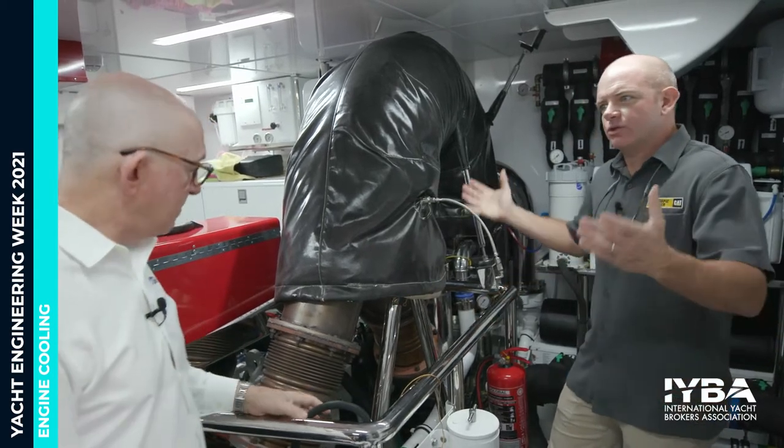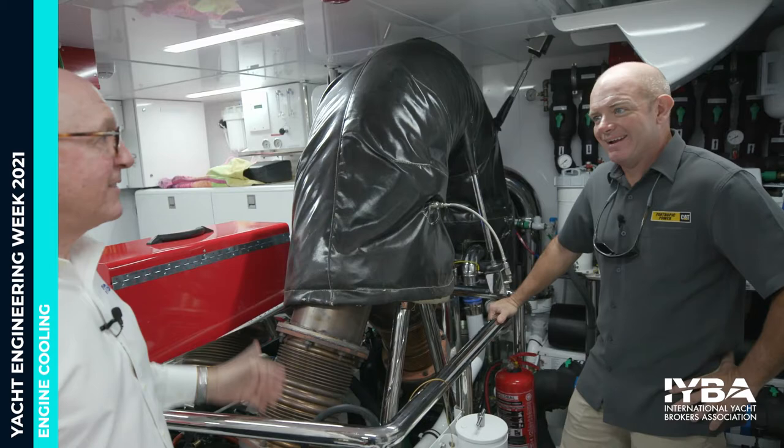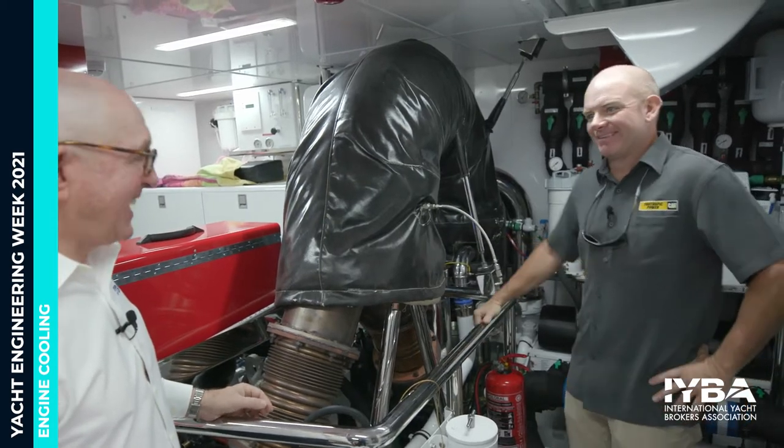Coming off the turbos. Yeah, there's nothing to it, right? It's simple. I thought it was black magic. I know, yeah. Not at all. Move it along, get it out. Get it in, get it out.